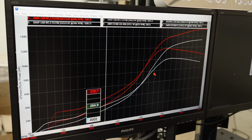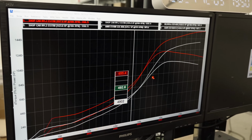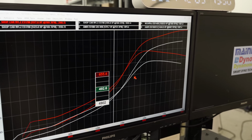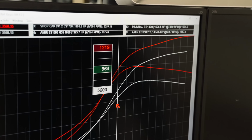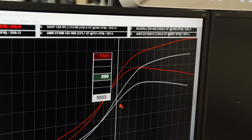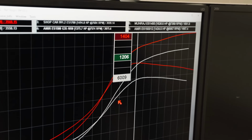Another thing I want to show you guys as well is a comparison of how these TurboSmart turbos are working compared to the previous Garretts that we were using, and also some other turbos that we've used on other setups like the Zonas as well. So it gives you an idea of how well they actually work. So yeah, this is the TurboSmart 6870 against the G35 1050. Same boost on both, same engine, same setup. As you can see, the 6870 is coming on quicker. And it's just making loads more power.